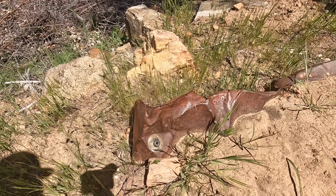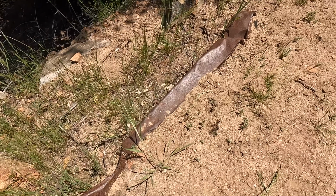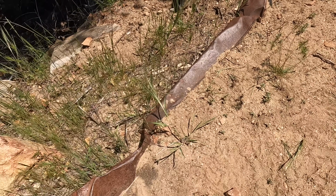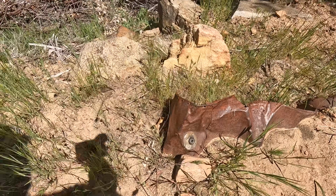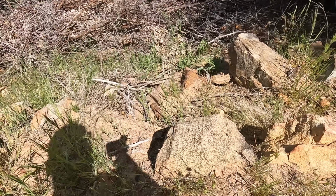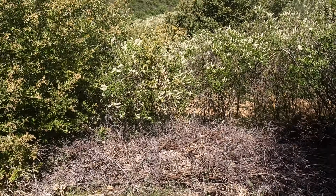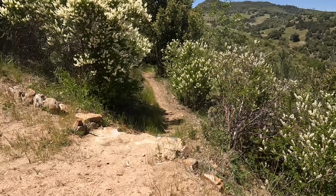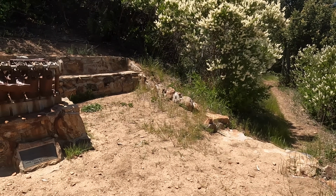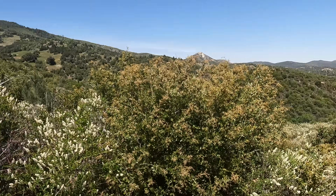In addition to the engine on the monument, we have some metal over here, which I believe is from the plane as well. And you can kind of see how it took so long to find this site.